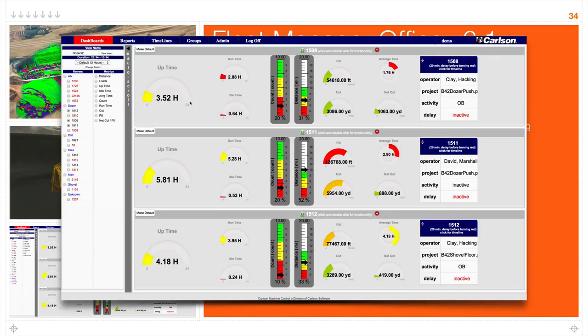But I can take a metric like uptime, and I can make it a large tile or a small tile like this runtime. And I've got different gauges that I can choose. But these are totally user-definable. The system will come with suggested templates, but I can drag and drop and move these around, lock them in place. And the auto-scroll feature is nice.